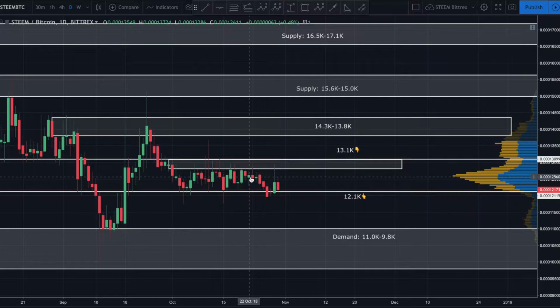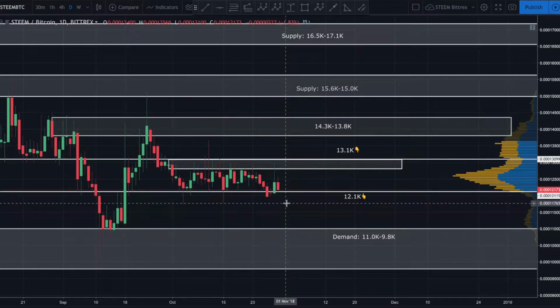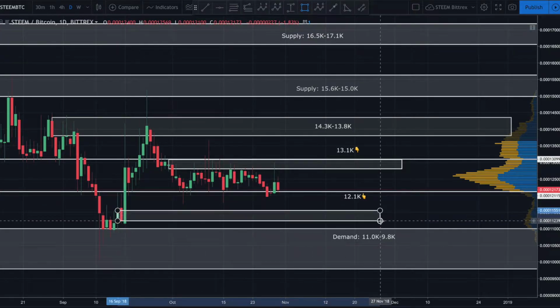And I told you on my last STEEM update, I pointed this resistance and this support area out, telling you that we did need to break above 13.1 if this thing was going to continue up bullish. We needed to take this area out, and I also pointed out the support at 12,100 Satoshi. If price did break through that support, we'd very likely come back down and test this order block right here, which sits at roughly 11,300, 11,400 Satoshi, all the way up to about 11,500 and all the way down to about 11,200 Satoshi.